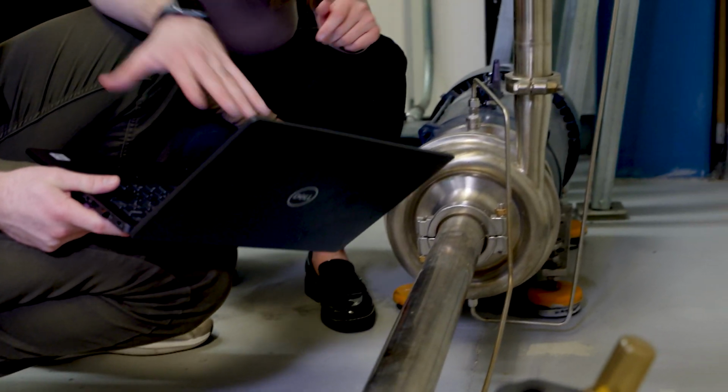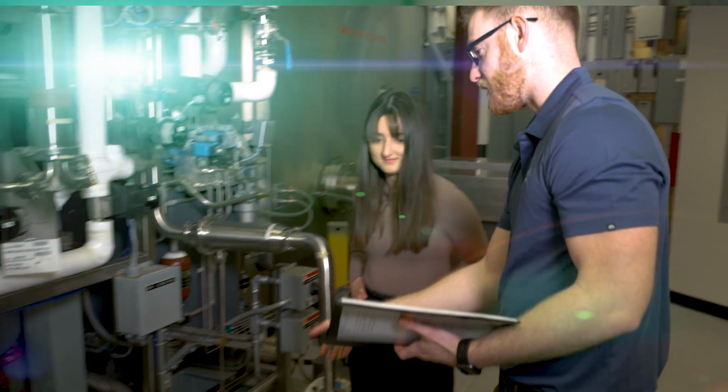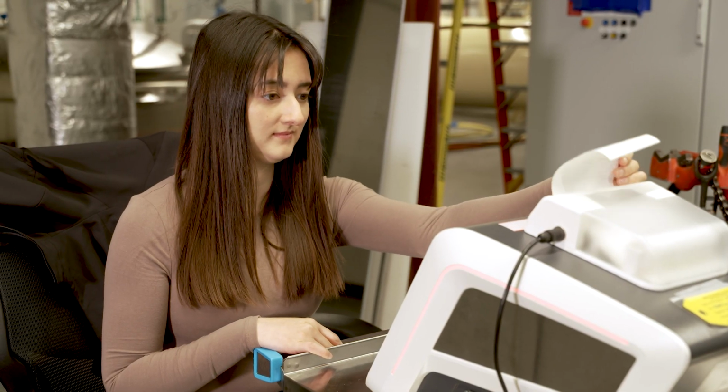There's a pretty high demand for project engineers. In pharmaceuticals, it's such a niche interest, so I think there's a lot of demand for engineers that are knowledgeable in this specific industry as well.